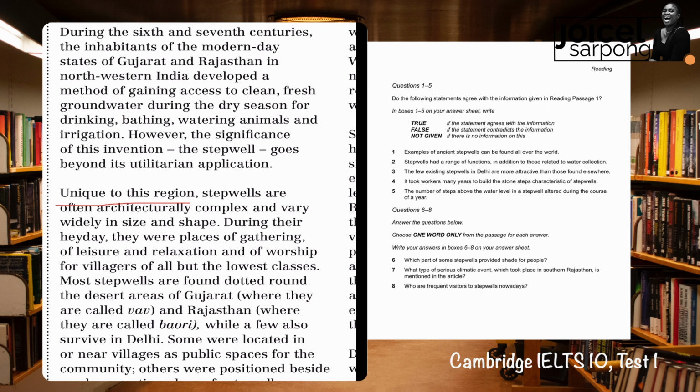Right. Let's read question 2 and then we come back to the passage to find it. Question 2 says, stepwells had a range of functions in addition to those related to water collection. Because we ended at the second paragraph, we're not going to go back to the first paragraph to look for the answer for question 2. You continue from where you stopped. So we read that, unique to this region, stepwells are often architecturally complex and vary widely in size and shape. During their heyday, they were places of gathering, of leisure and relaxation and of worship for villagers of all but the lowest classes. Let's underline that part, which says gathering, leisure and relaxation, and worship. That tells you that is the answer for question 2. So question 2 will be true.